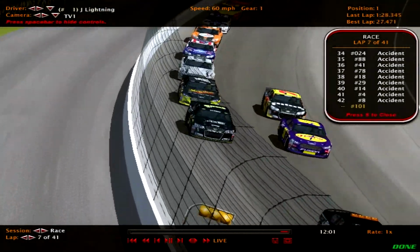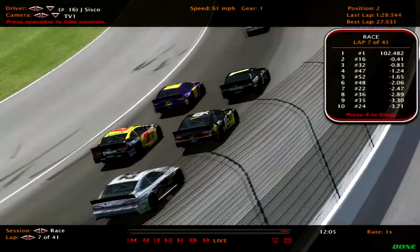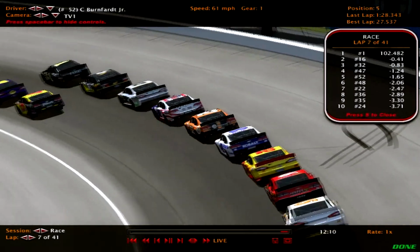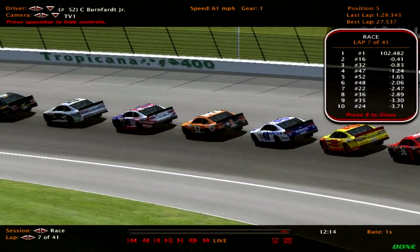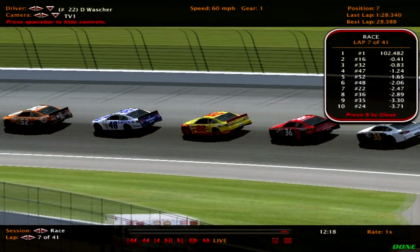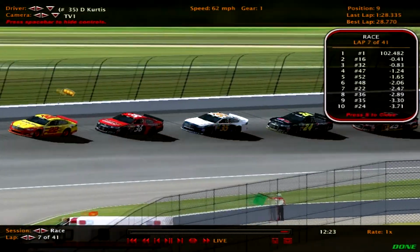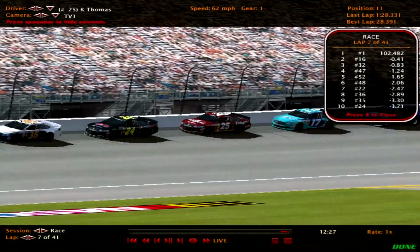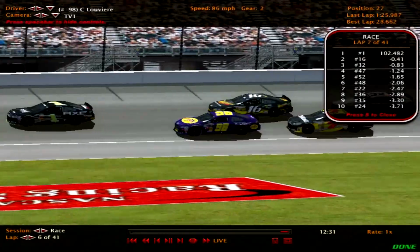For our top 20, we got John Lightning winning so far. Jacob Sisko second. Maxwell Chan third. Whoopsies. Lewis Dunham fourth. Fifth is Care Bonfire Jr. Sixth is James Shelley. Seventh is Dishwasher. Eighth is Kevin Dreyer. Ninth is DJ Curtis. 10th is Charles Sanford. We're not going to have time to go for the rest of the lineup. Oh, we can't? Nope. Going back to green. Okay.